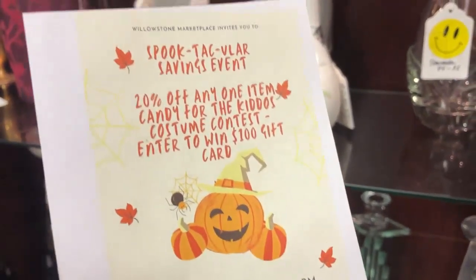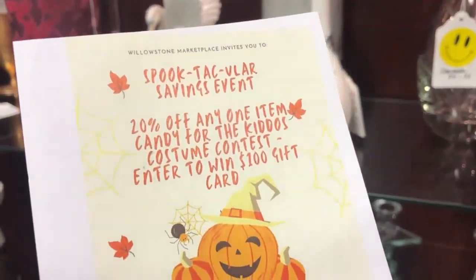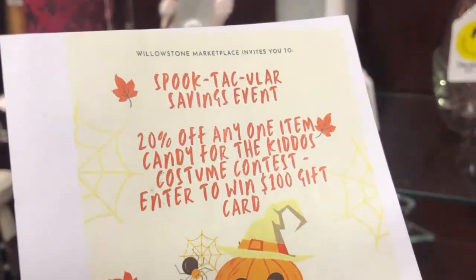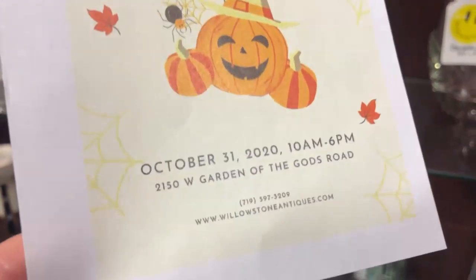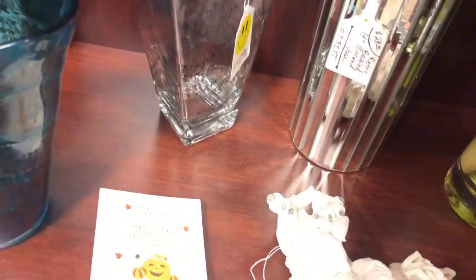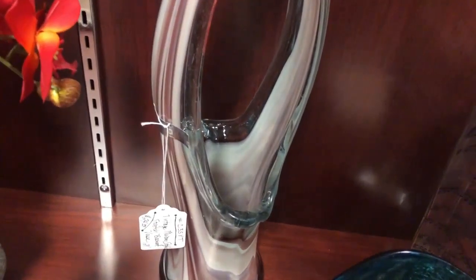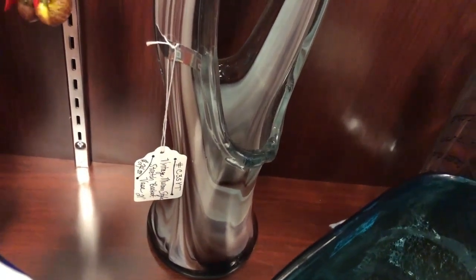This is good. Tomorrow, they're having the Spooktacular Savings Event. You get 20% off any one item, costume contest, etc. And Willowstone is covering the 20%. So that's cool. So I grabbed one to lay in my booth. An Asian imported stretch basket vase in a Murano style. So it's only 24. It's like 21 inches.